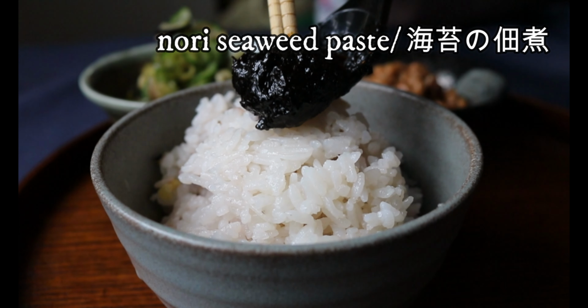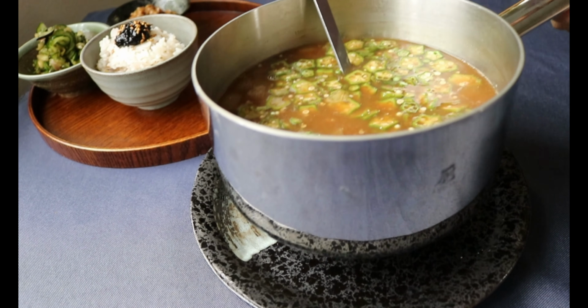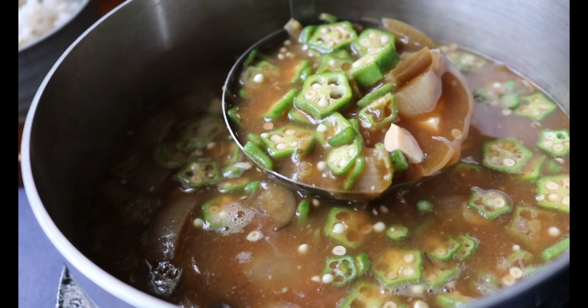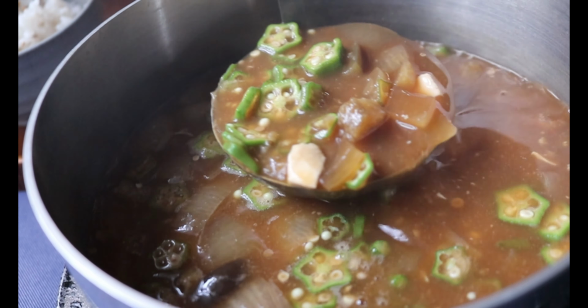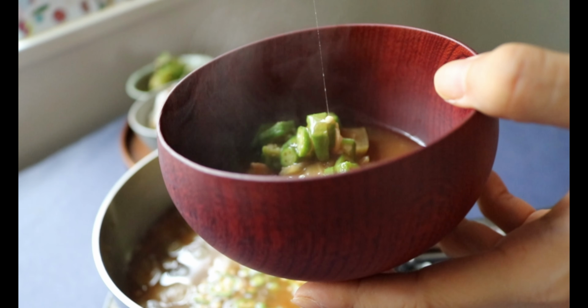Lastly, on top of the rice, add an extra umami booster, which is nori no tsukudani in Japanese. It's basically a nori paste seasoned with soy sauce and mirin. This is also what I made in the meal prep. Meal prepping is what sustains our family's health.